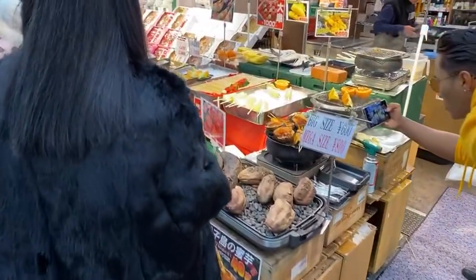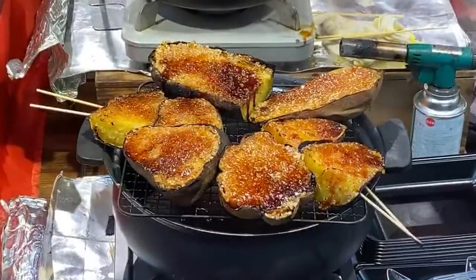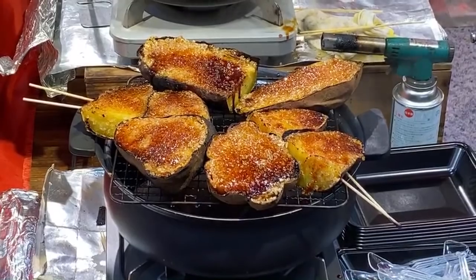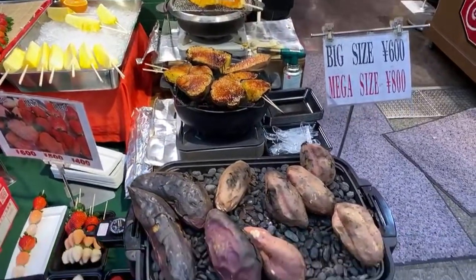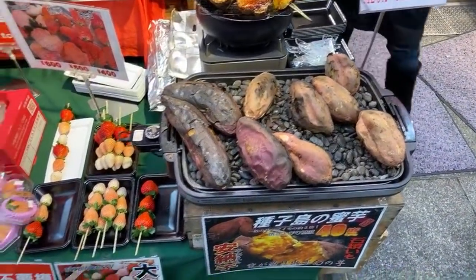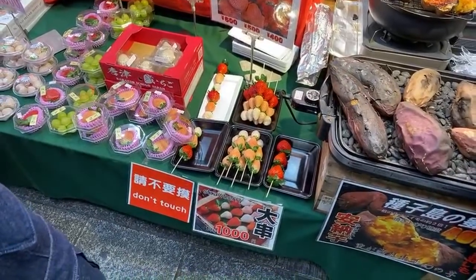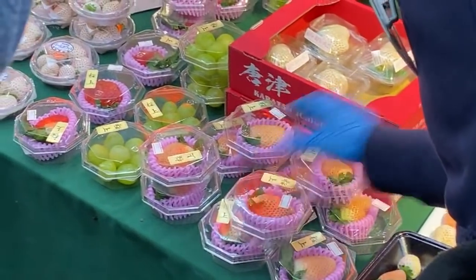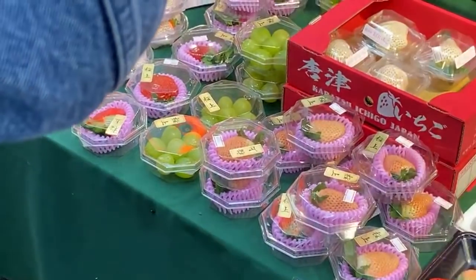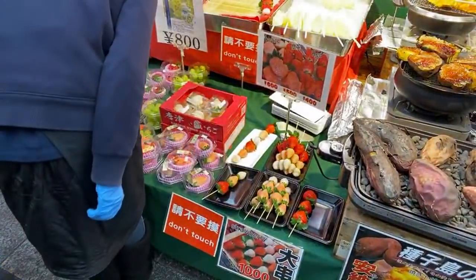But I will be getting some snacks. Let's have a good look-see around a little bit. Wow. That looks delicious. It's just sauce on top of sweet potatoes, and it makes it look really delicious. It smells wonderful. Look at these sticks of strawberries. They have different colors to them. Get on a stick with every shade of red.